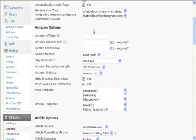Now here you can put your Amazon options, your affiliate ID, the API key. You get these from Amazon, it'll tell you how there. So you can choose as well, if there's no description, you can skip the product. So that's quite useful. Do you want how much of a description? Put the full description on. Do you want a particular Amazon site? Post reviews as comments. Now that's very useful.